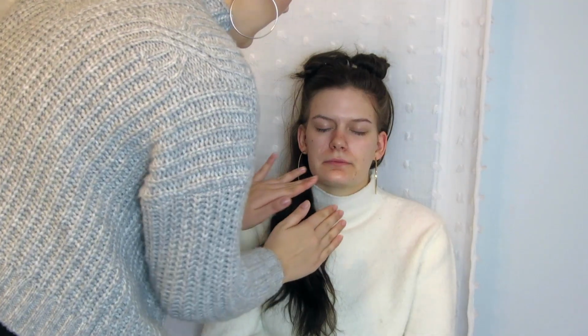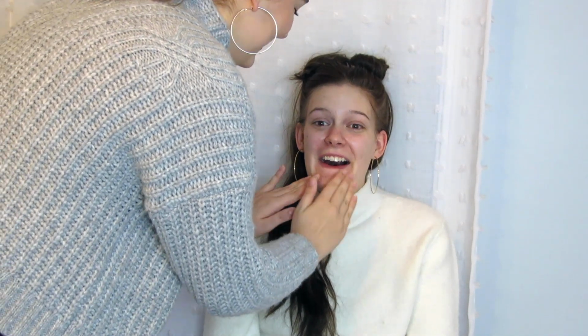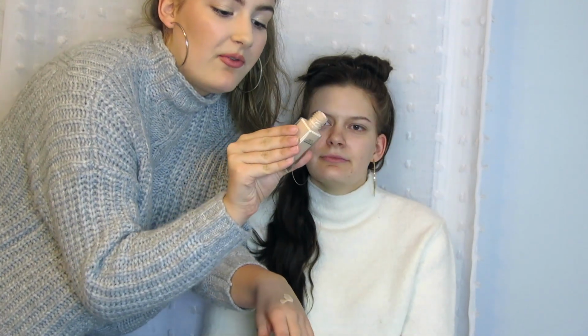So we're gonna put this on her T-zone mostly. Go like that? No. I told her to go like this, and she goes like this. There, wow! So skin is prepped. So I'm going in with the Matte and Poreless Foundation from Maybelline in 105.